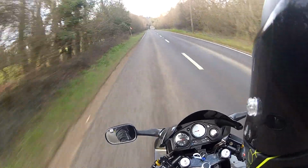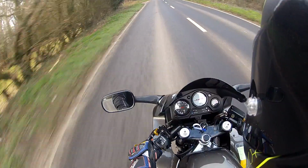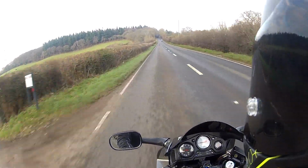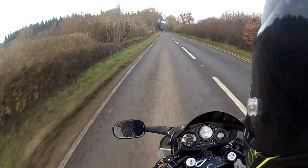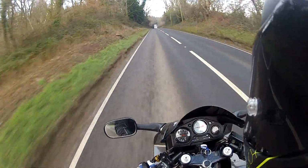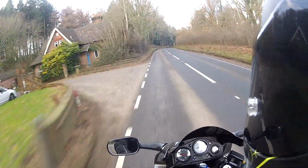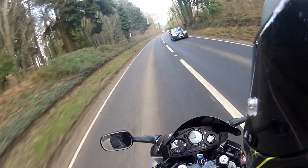So I'm checking my mirrors constantly, seeing what's behind me. I've got a car, but he's way behind me. Just doing the legal limit now, about 60 miles an hour. Road surface is looking good. Just checking all your junctions when you go past them. Got another little right hand bend coming up, so we can just drift over to the left a bit and then ever so slightly just go over to the middle of the road.